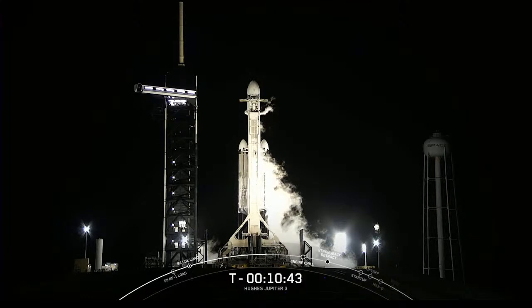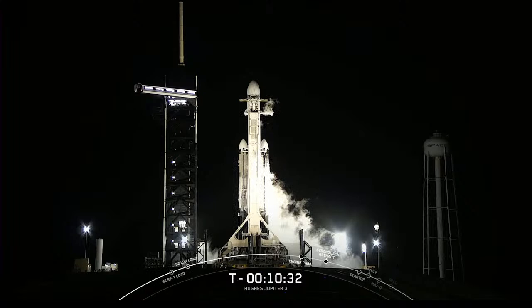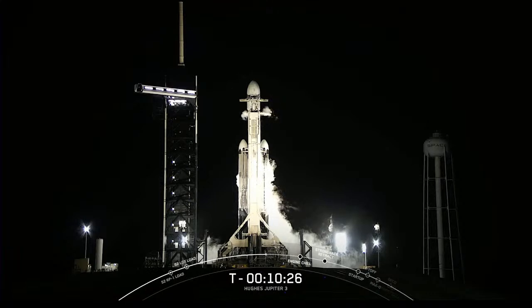Each of the side boosters on either side of the center core are flying for the 3rd time on today's mission, having previously supported 2 Falcon Heavy flights, USSF 44 and 67. We'll attempt to recover both side boosters with landings on landing zones 1 and 2. And fun fact, landing zone 2 was built specifically to support dual booster landings like this one.